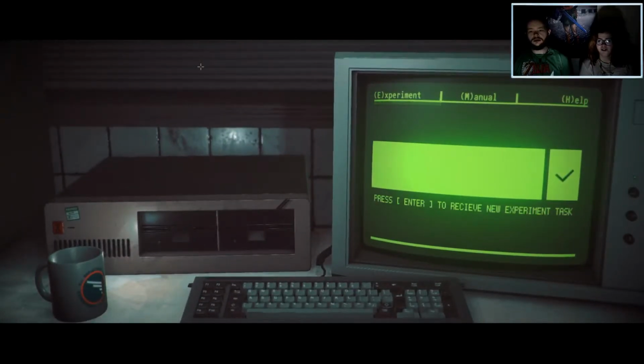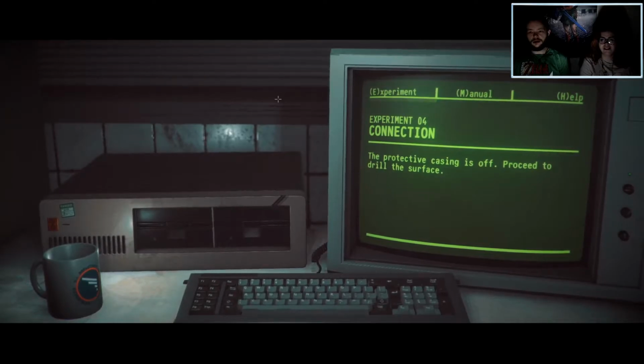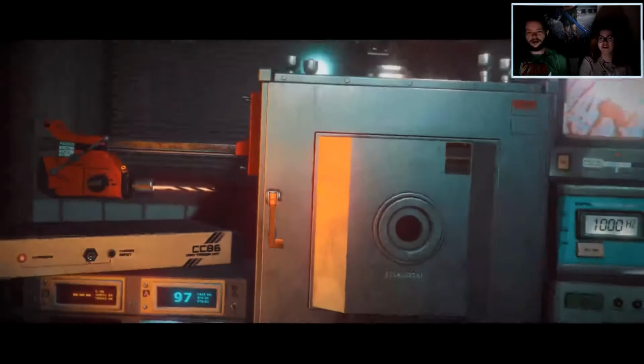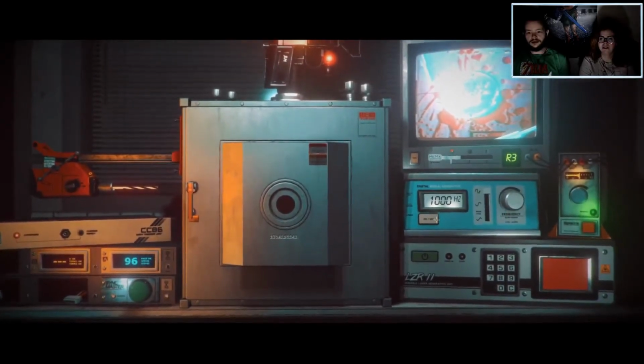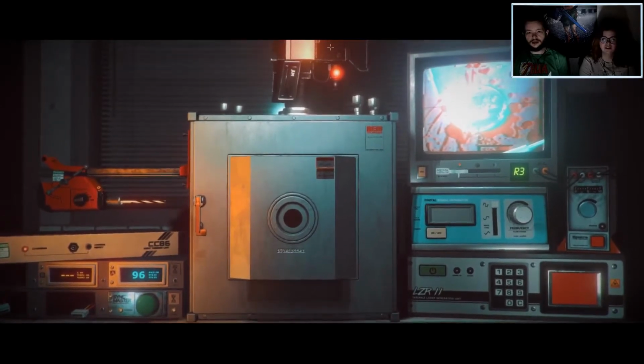I don't know if we should. What are we doing right now? Proceed to drill the surface? Hold on, wait. Before we do anything, I think we should turn off all the extra stuff, right? Like, that's what they wanted. Turn this off. Not off. Okay.